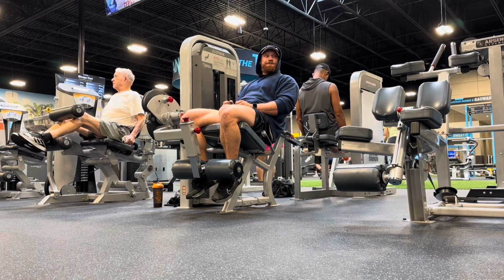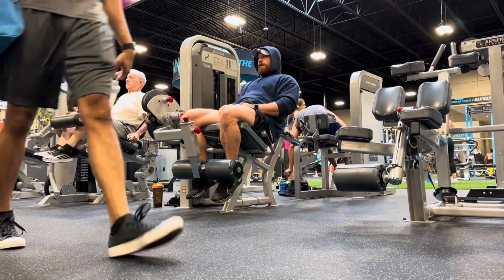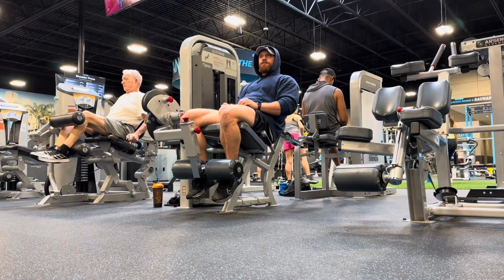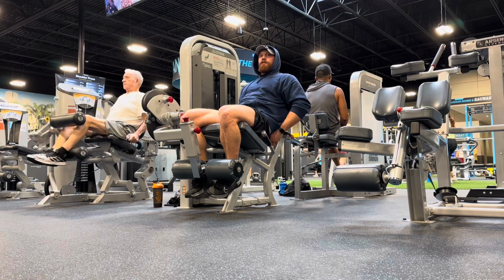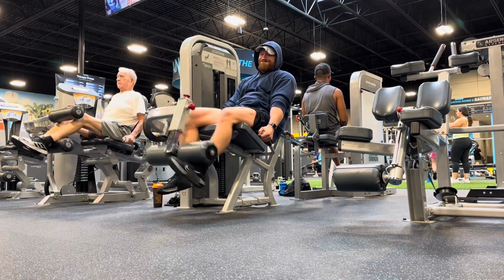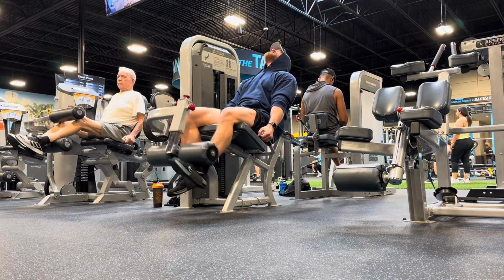So this is my top set. This is to drive as much blood into the quad. I'm also debating whether or not I wanted to do an additional movement after this, because I didn't want to overdo it from yesterday to today. But I think what I ended up deciding on was, I'm gonna play it after this initial set.